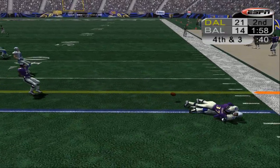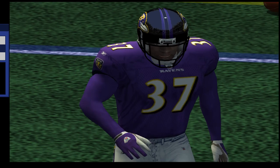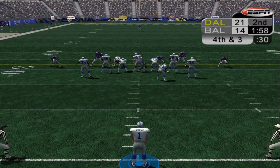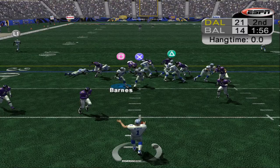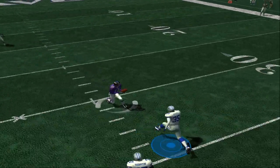Romo throws a bullet to the flat, and it is not reeled in. Incomplete. Johnson had some room on the fringes there, but couldn't reel in the pass. Peter, in third down situations, they have not been successful at all with the pass. This play was more proof. Boy, third is such a crucial down, Dan. And the real key is to convert, it really is.